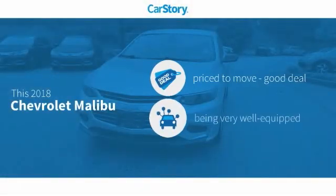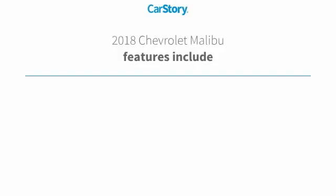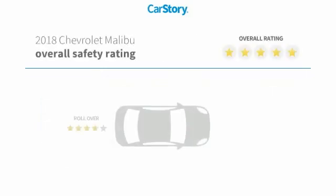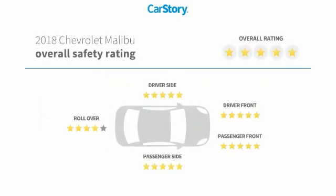Car Story research indicates this vehicle as being priced below the average market price. Loaded with features. Features also include alloy wheels, rear view camera, hands-free Bluetooth integration, and has been listed as an IIHS top safety pick with these ratings.